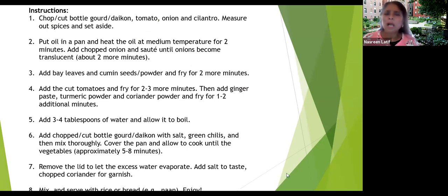So I will go over what I do, then you can read the step by step. First, we cut it, we wash it, keep it in a separate bowl. Then you chop the onion, you fry the onion a little bit. For any kind of curry we do it. So I'm not only giving you a recipe for one curry, you can substitute gourd, you can substitute daikon, any vegetables if you like to make a curry. That's the same recipe, you change the produce, you change your main subject.